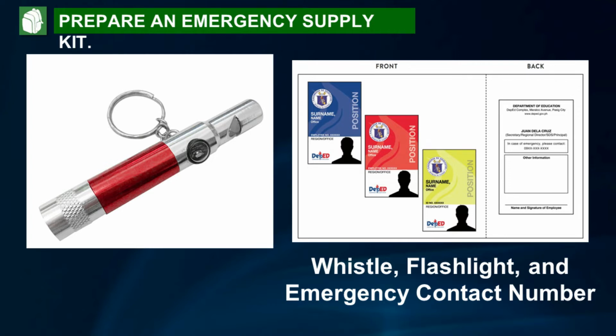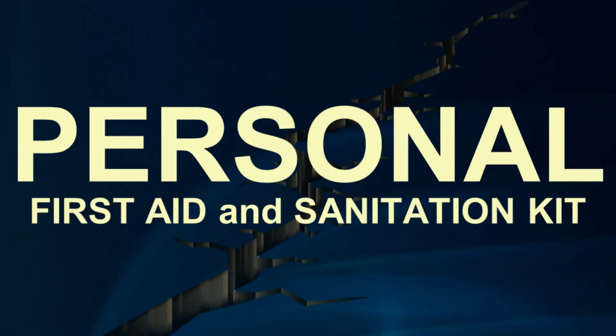We also don't know when catastrophes will happen. That is why we need to have a flashlight in case it will be handy. Our emergency contact person and their number should be in our IDs in case they need to be contacted. In emergency situations, it is best that you are well equipped and ready for it.